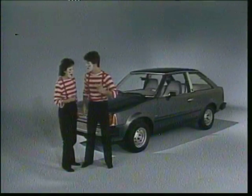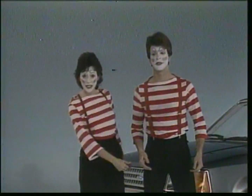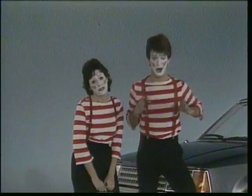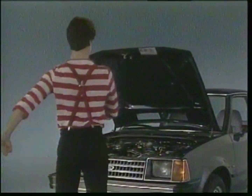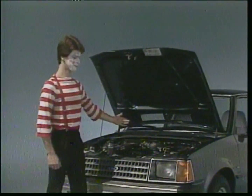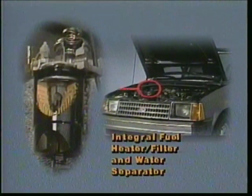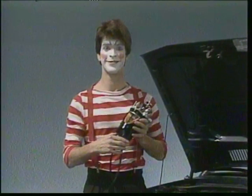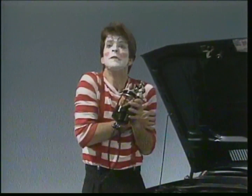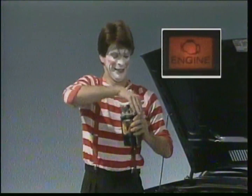Both Escort and Sentra have diesel engines for their two-door fuel-saver models. But only Escort offers a regular diesel option on all L and GL hatchbacks and wagons, 6 models in all. And what an engine that Escort 2-liter diesel is. It was designed from the ground up. It has an industry first, an integral fuel heater filter and water separator. You only have to wait 3 seconds before starting. Ours starts whether you live in Fargo, North Dakota or Miami, Florida. And when it's time to drain the water, a warning light alerts the driver.